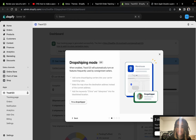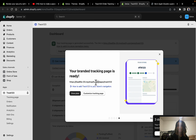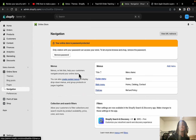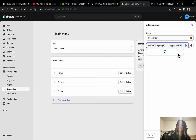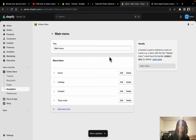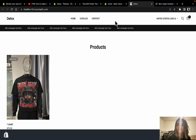Start my journey. Next, you can choose what type of page you want. I'm gonna do sharp. It'll have the link ready for you right here to just copy. Online store, then navigation, then main menu, add menu item, track order, and then paste the link that you copied, add it, press save, and now once you go view your store, you'll see up at the top it'll say order track.